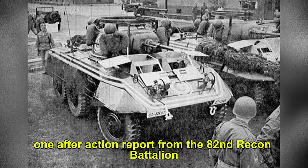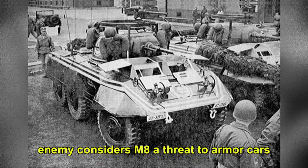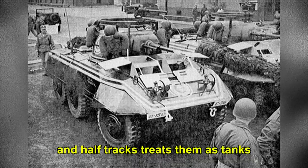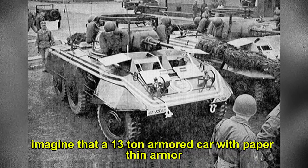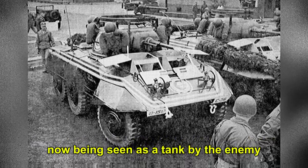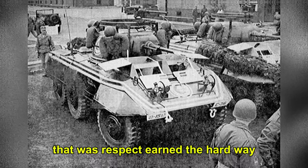One after-action report from the 82nd Recon Battalion described it simply: enemy considers M8 a threat to armored cars and half-tracks, treats them as tanks. Imagine that, a 13-ton armored car with paper-thin armor, now being seen as a tank by the enemy. That was respect earned the hard way.